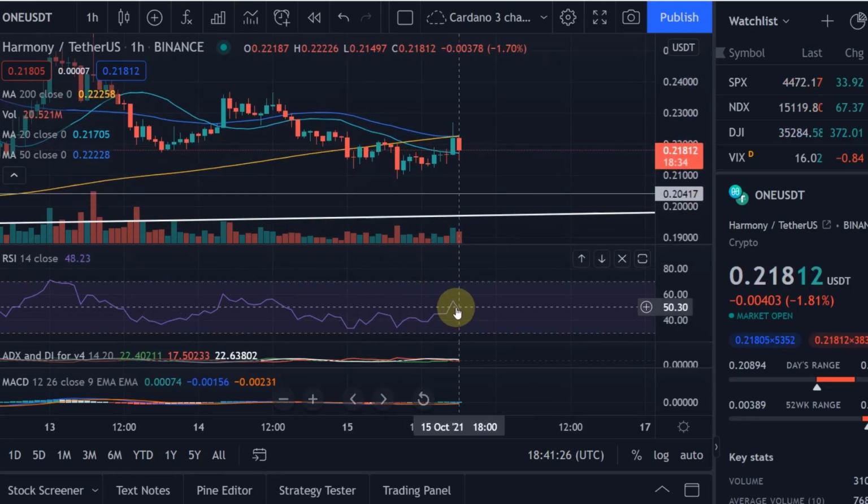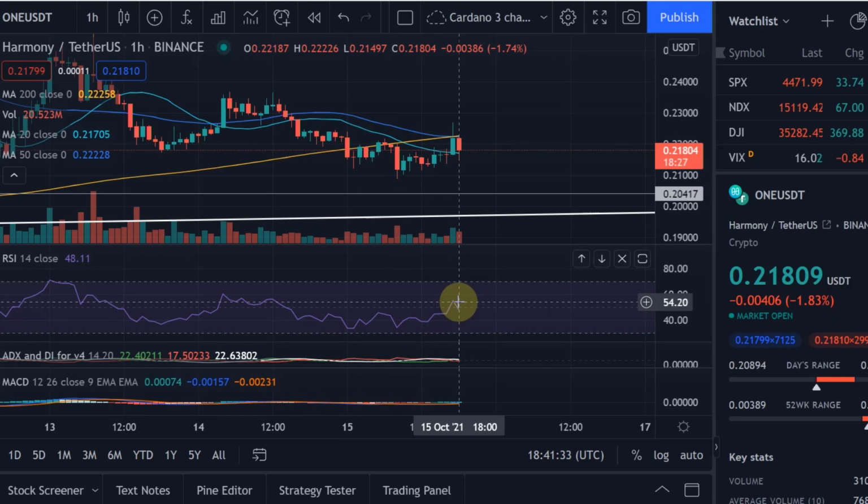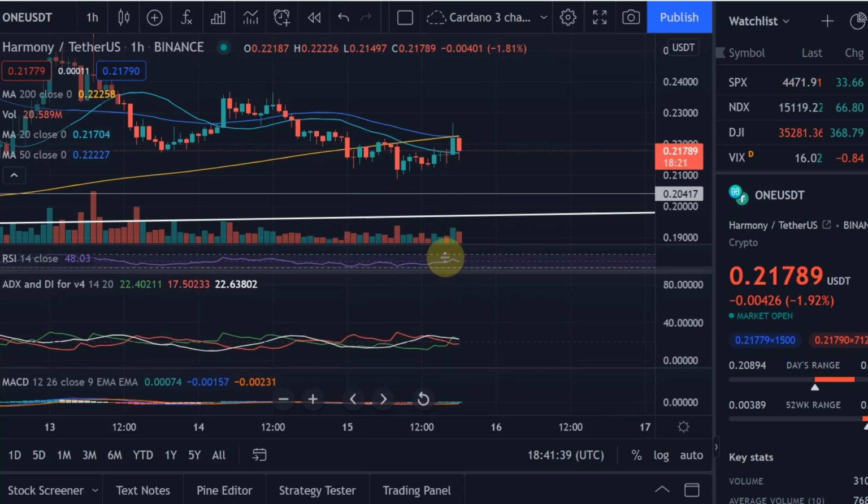Also here on the 1-hour chart, we're already above the 50 line again on the RSI, where we've just dropped again below it, but we're making higher highs here as well and higher lows on the RSI, just indicating we are moving up again. And the RSI is just confirming the price action here.